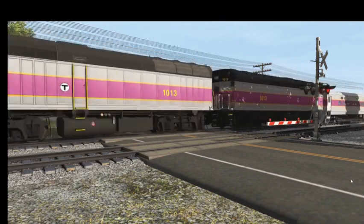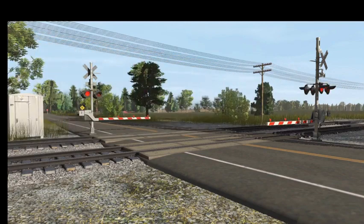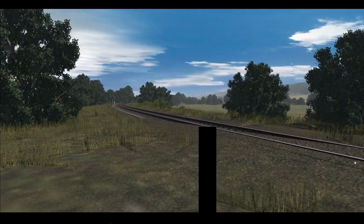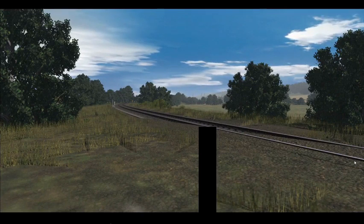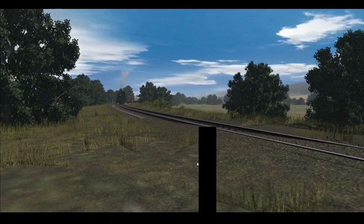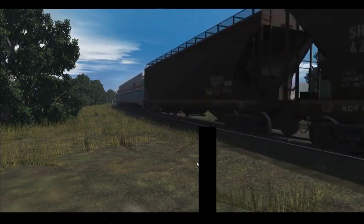With MBTA, Amtrak, and every other passenger railroad, the trains had to do their work. Alessandra was pulling a weird consist. She was still keeping her cool and being flexible, even though it wasn't going as planned. And this is how really useful the trains can be.